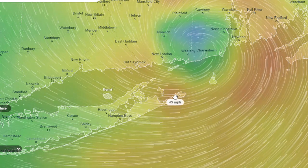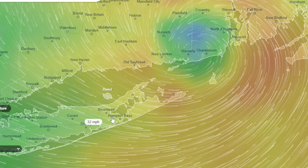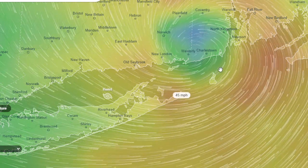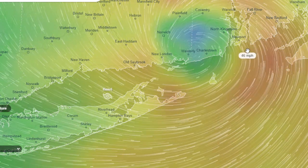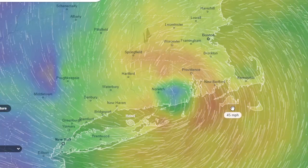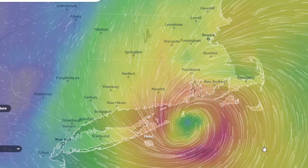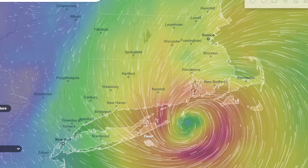All right. And you can see in Nassau County, we're not dealing with too much wind here. It's mainly Suffolk County, and particularly, again, further east. But again, this is going to cause bad storm surge with this kind of track. I'll back this up a little bit here. You'll have your storm surge coming in.